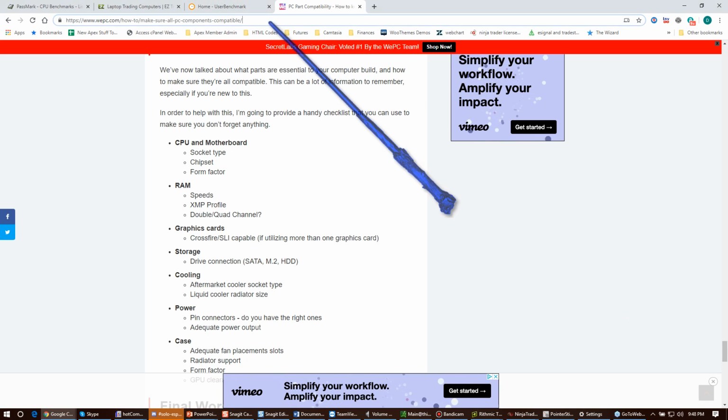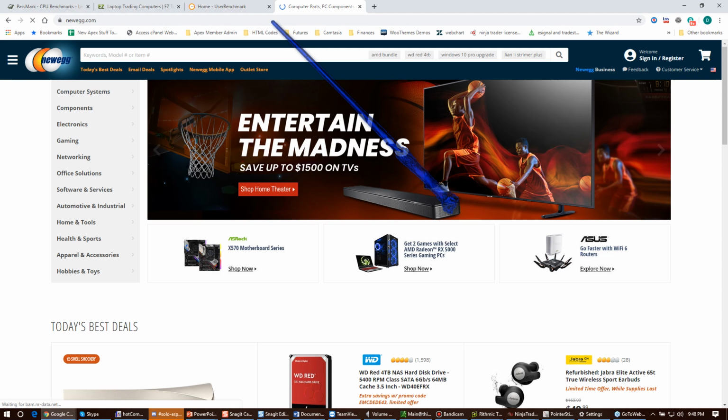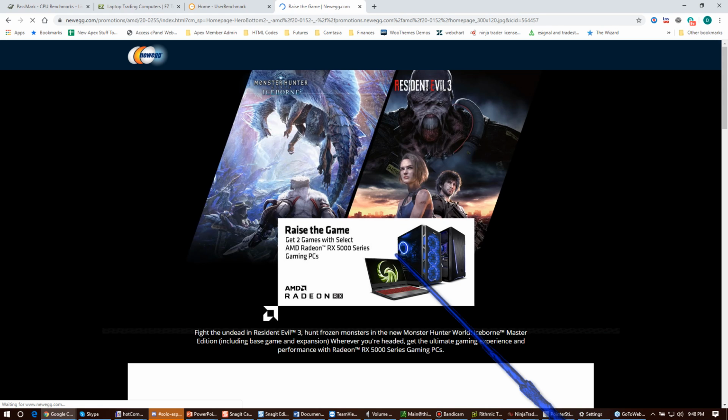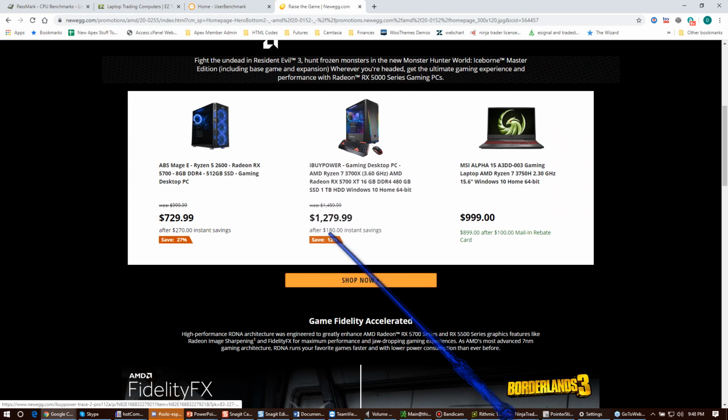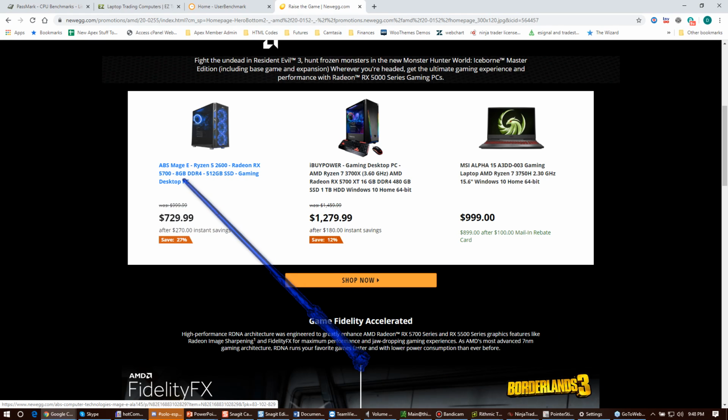Again, some sources. Obviously, you got Amazon. You got Best Buy. You got Newegg. It's a place that a lot of people buy gaming computers. Okay? There's a gaming computer right there, $1,000, $1,200. But again, if you're going to look at it, go, does it have at least 16 gigs? Because I want at least 16 gigs of RAM. And then what chip does it have?